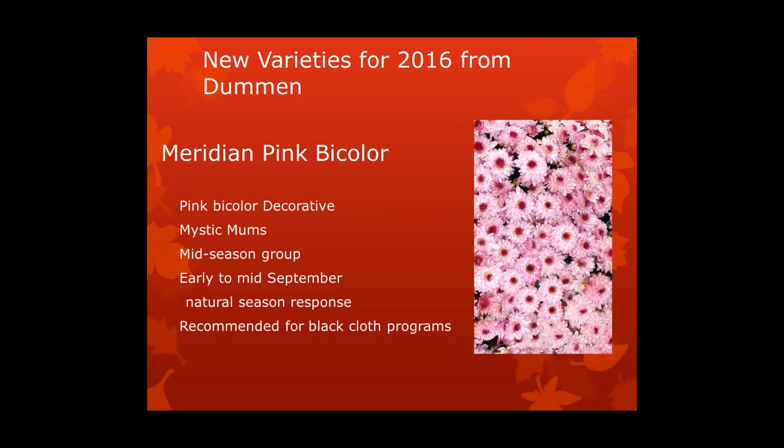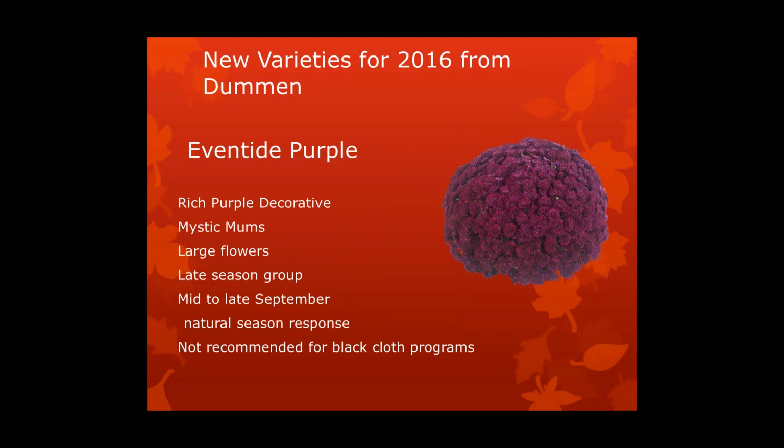It's in that early to mid-September flowering response group, and this one is recommended for black cloth. Eventide Purple. Now that is purple. That is so dark. I should have put it on a white background, but great shape, great habit, nice rich color, large flowers. Again, just kind of distinguishing the groups. I think a lot of the Mystics do have larger flowers, just as I think a lot of the Gediflora varieties have really small flowers. I mean, they have a lot of them, but they're really tiny. But this is a really cool color.